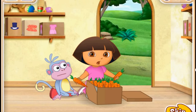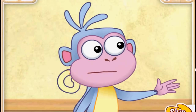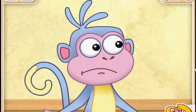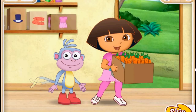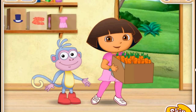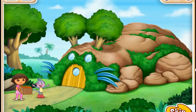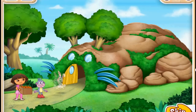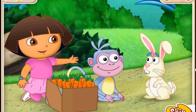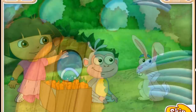The delivery duck must have mixed up our delivery. These carrots belong to the bunnies on Bunny Hop Hill. Oh no! Dora, without those dance slippers, we can't start the big dance show. We need to hurry to Bunny Hop Hill to give the bunnies their carrots and get our dance slippers before the show starts. Vámonos! We made it to Bunny Hop Hill! Hola, conejito! We got these carrots by mistake, and our dance slippers were delivered here to Bunny Hop Hill. Have you seen them?